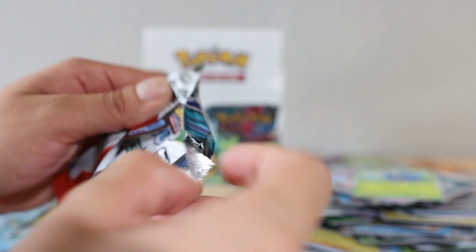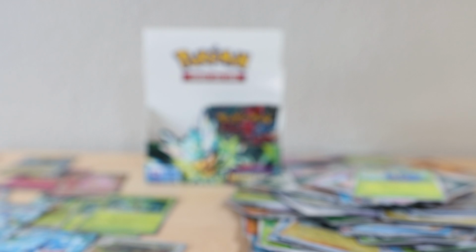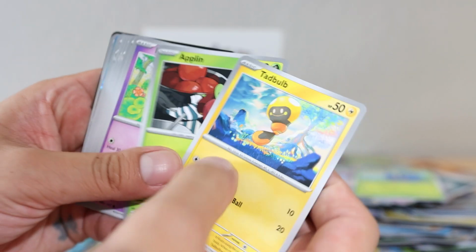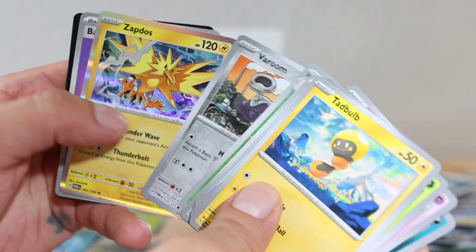Come on, Greninja. This pack was weird. Maybe that means some good luck. All right, Tadbolt, but I took it out of frame now, so either way it kind of seems sus. So now I'm hoping there's nothing crazy in this one.